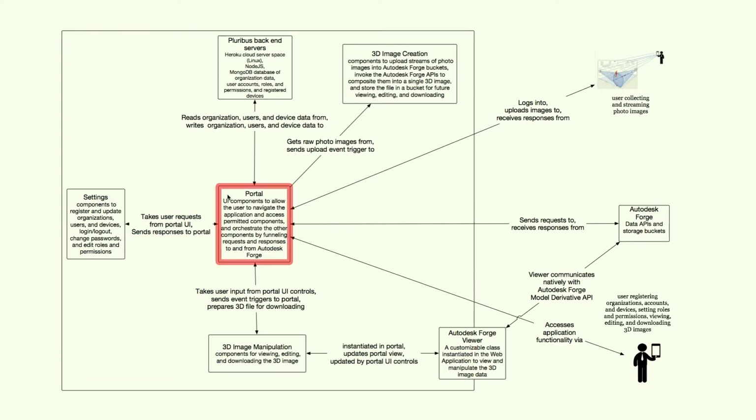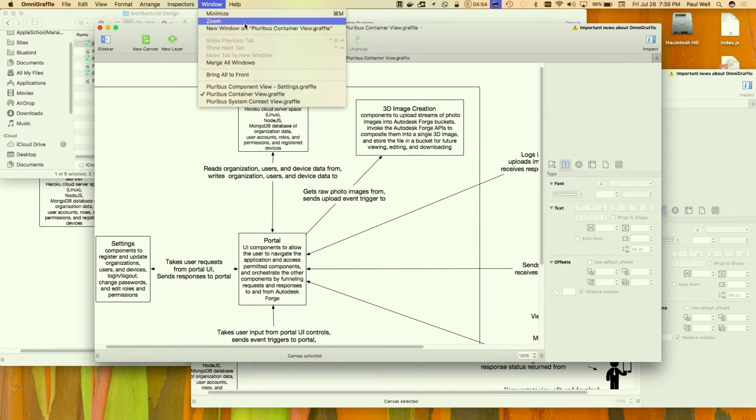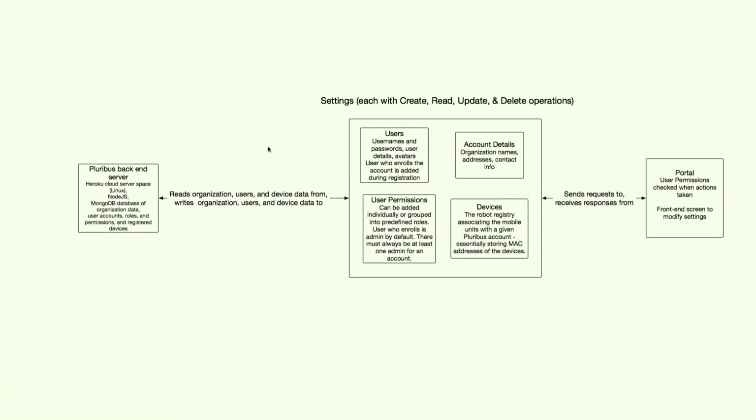And let's zoom in on that a little bit, because that's what I think is really appropriate for Girl Develop It. So this is the settings application, or settings component, and it talks to the portal, and it talks to the back end, but essentially this is a set of web services that we're going to build, and there's one for users, representing users, usernames, passwords, avatars, user details, and so on.